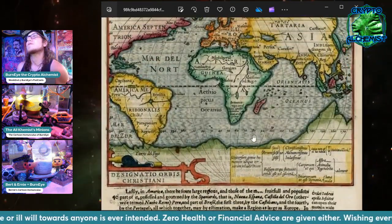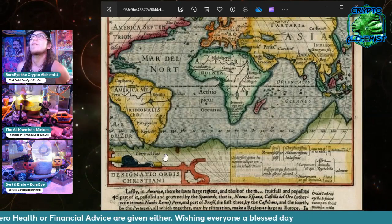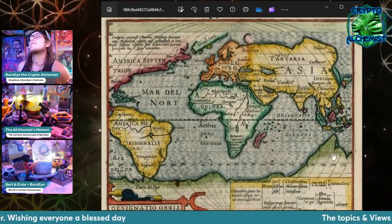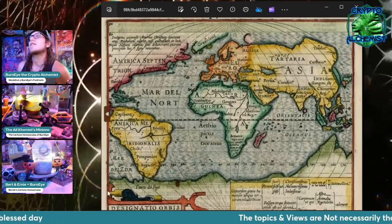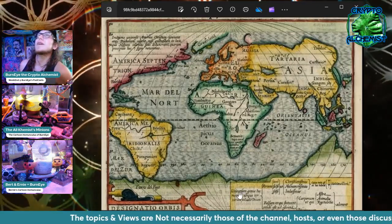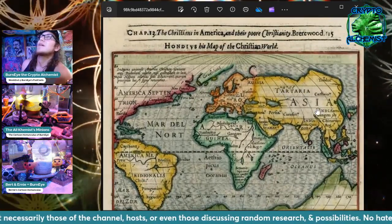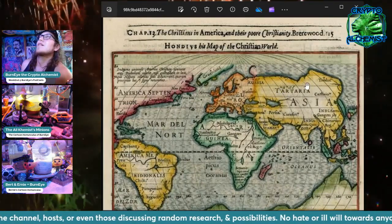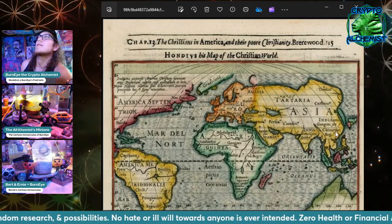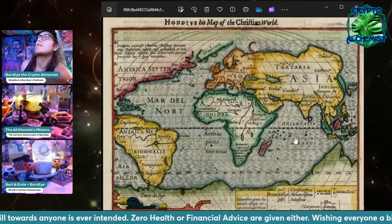Again, these maps showing South America almost touching Terra de Fuego and Terra Australis, all part of Antarctica in these previous or pre-cataclysm maps. And of course, Tartaria making up pretty much all. I guess this is Asia, Tartaria up here. It still has India down there and stuff, but what can only be described as a pre-cataclysm map.